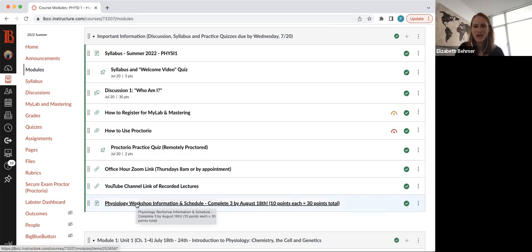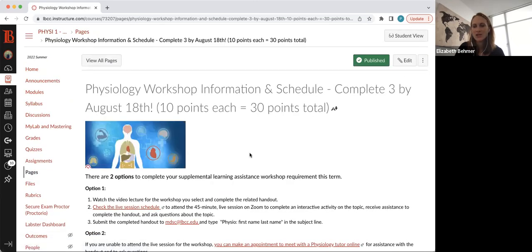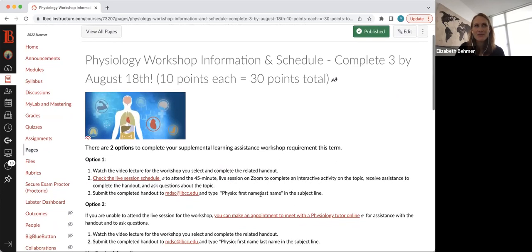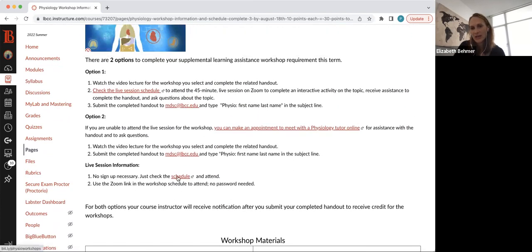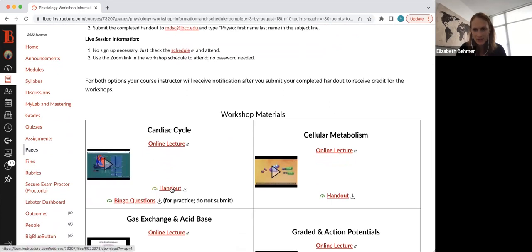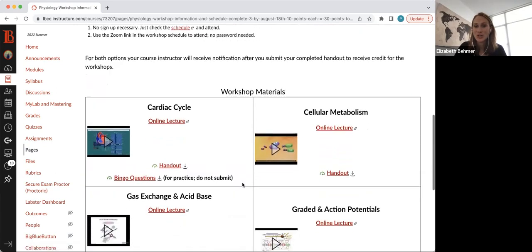This is a link to the physiology workshop information and schedule. So during the physiology course, you'll need to attend 3 workshops, which are live kind of tutoring sessions on a particular topic shown here. No sign up is necessary. You take a look at the schedule, you click on the Zoom link, and then you go to the workshop. And then you will need to fill out the handout, which is shown here, and then email it to the MDSC, and they keep track of the handouts or worksheets you've completed by going to these workshops.